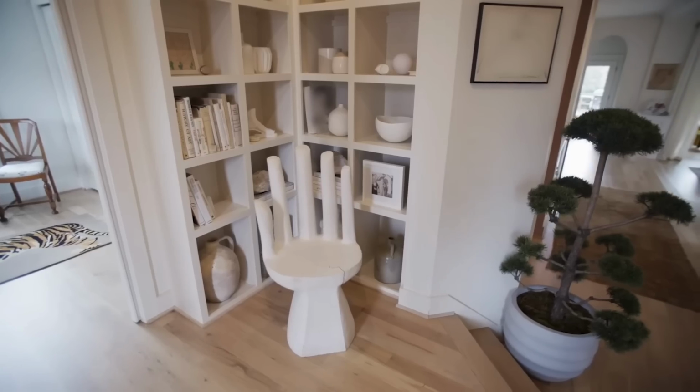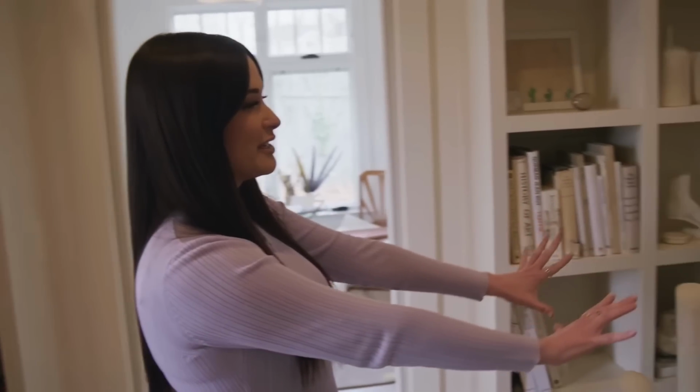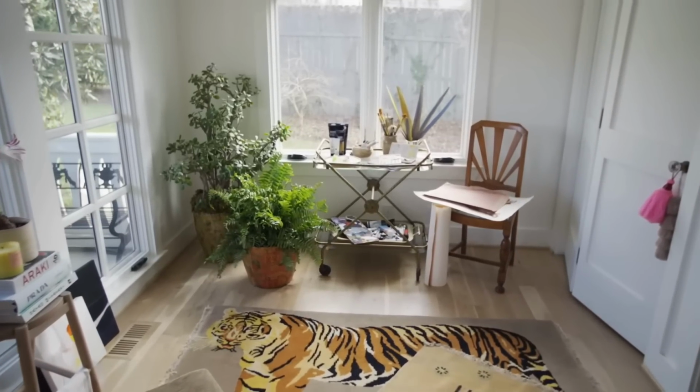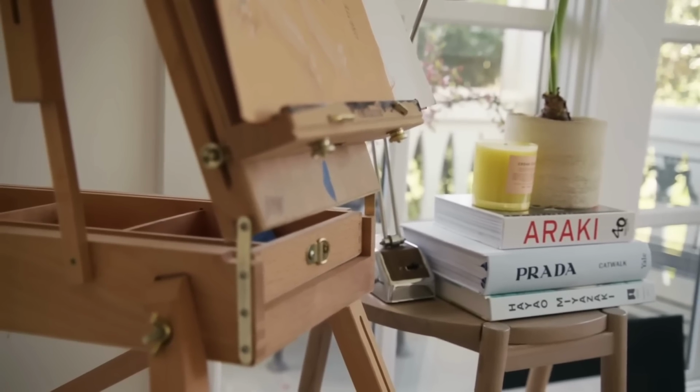This is my fun little entryway. There's a lot of little tchotchkes and things here that mean a lot to me. With this house, I've tried to really embrace a minimalistic style. This is the art room that I admittedly don't use enough. I'm gone a lot, and then, whenever I'm here, I don't always have the energy to be creative.